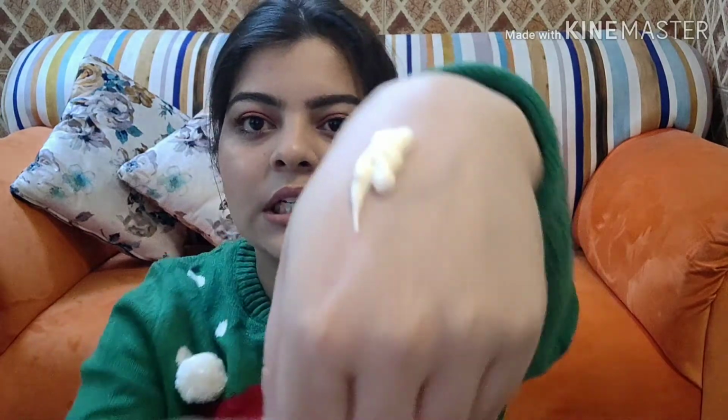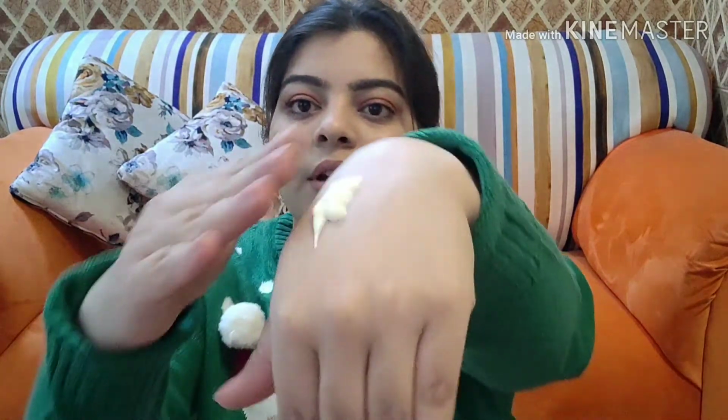So guys, this is how it is, the consistency. The smell of this one is really very refreshing, guys. It's really very refreshing. And the consistency is cream-like. You know what base creams we use? Same. You can apply it all over your hair, your scalp, and everywhere. And I'm just applying it over my hands because I don't want to get up and wash my hair.